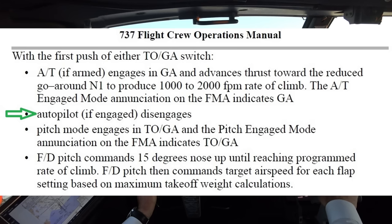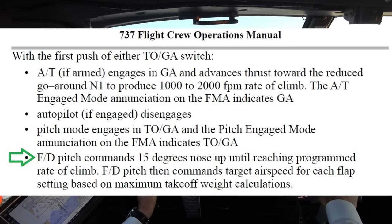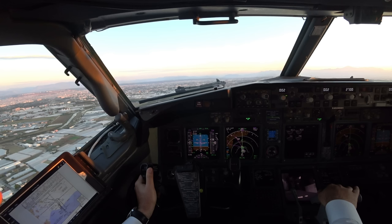For the single channel approach, the autopilot disengages if it was engaged. In our case, I disengaged it well before. The pitch mode engages in TOGA. So on the right, you can clearly see the TOGA on the FMA panel. The flight director pitch commands 15 degrees nose up until reaching the programmed rate of climb. The flight director pitch then commands the target airspeed for each flap setting based on maximum takeoff weight calculations. In our case, we retract the flaps to flaps 5, and after that I ask for the speed for flaps up to reduce the vertical speed before reaching 3,000 feet, just not to overshoot that altitude.